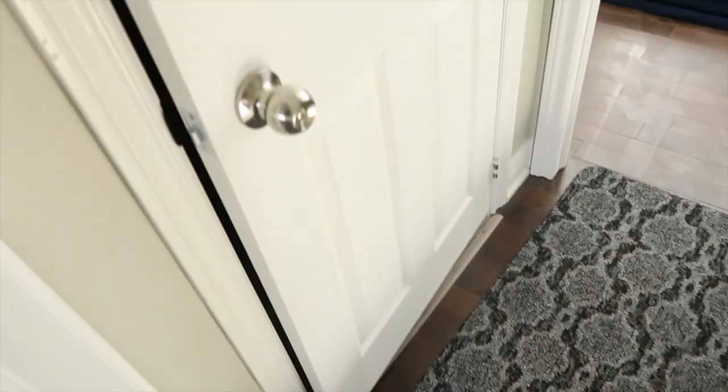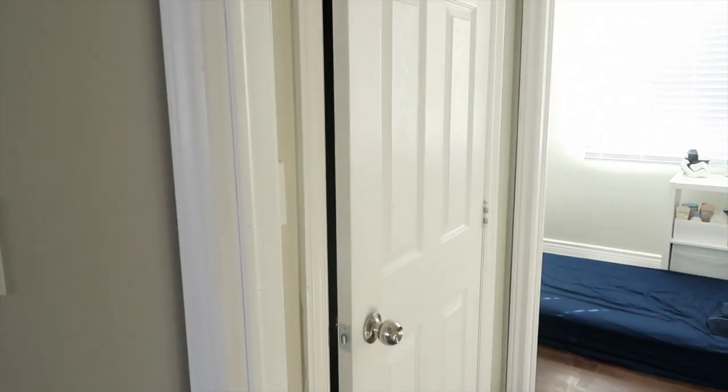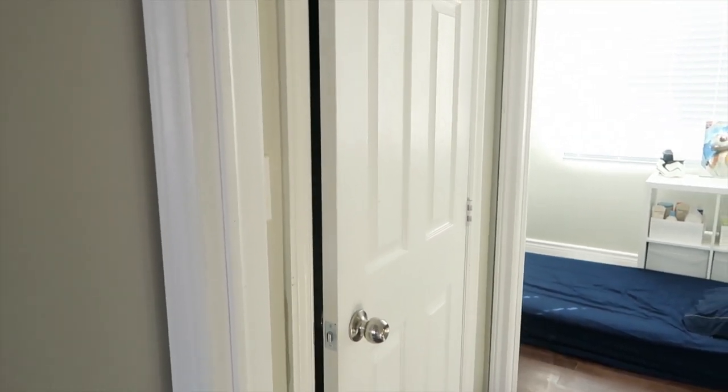I can't remember. So I should say that this house is technically 4 bedrooms, 3 bathrooms, but 2 of the bedrooms we're not even using as bedrooms.